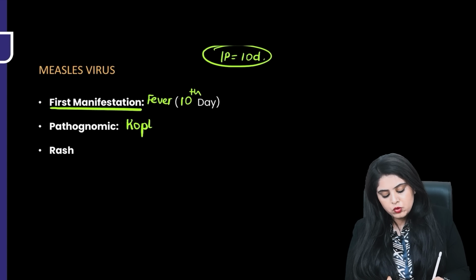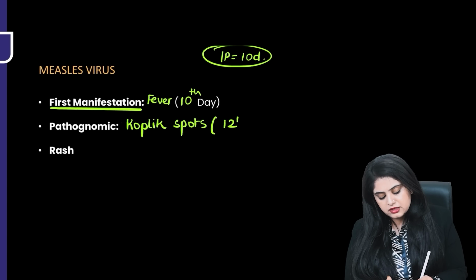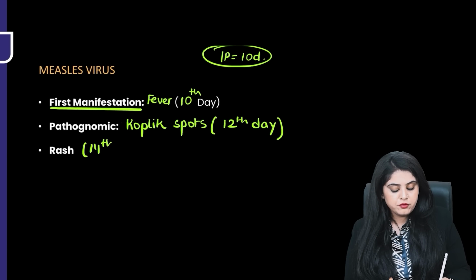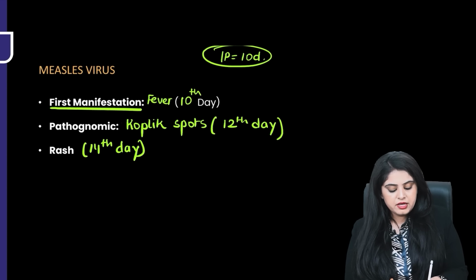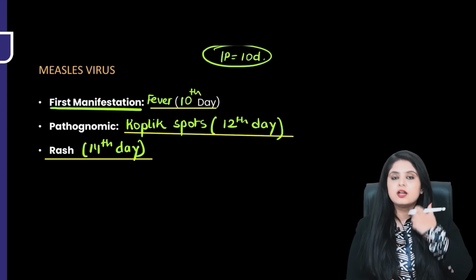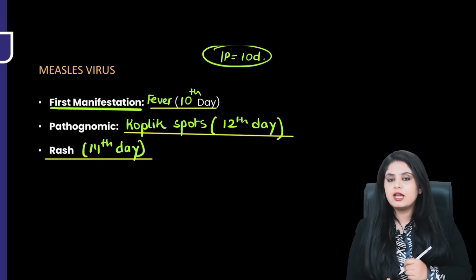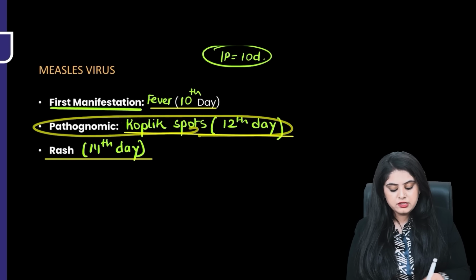Now what happens after that? After that comes the most famous spots called the Koplik spots, which are seen by the 12th day. And after that, you see a rash, which is seen on the 14th day. So if I ask you what are the 3 days in which this goes on, remember it is going to be fever on the 10th day, Koplik spots on the 12th day, and rash on the 14th day. Now let me elaborate on this. Fever, you don't need any elaboration on, I'm sure, but you would want to see what are these Koplik spots.